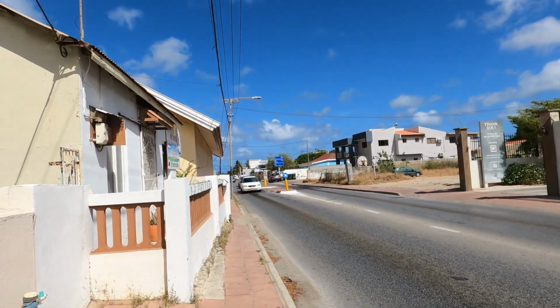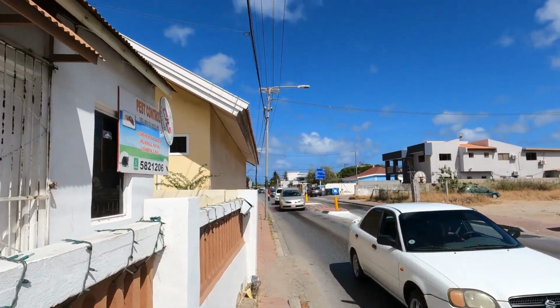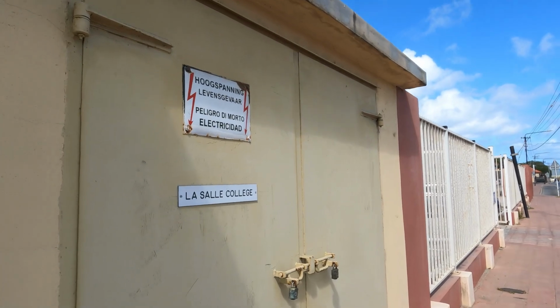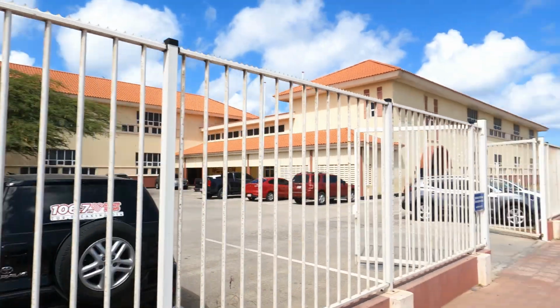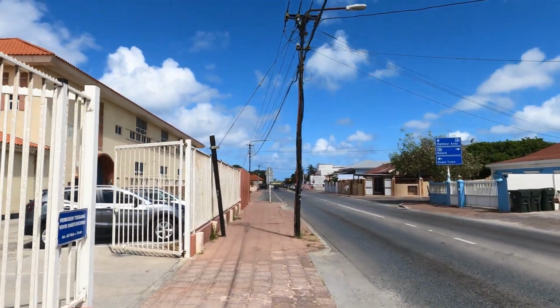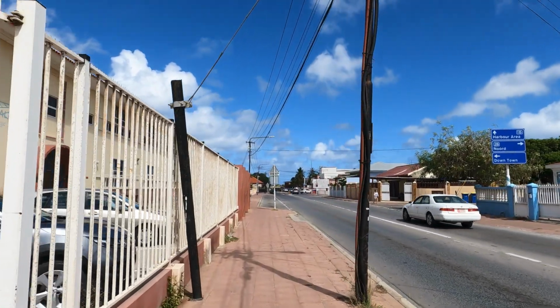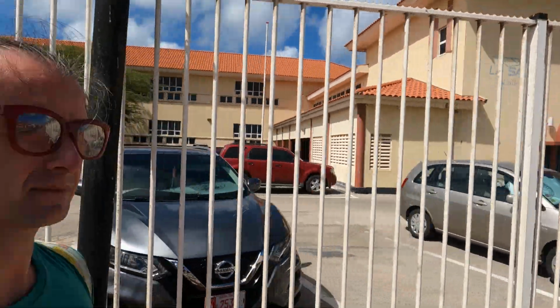Yeah, so just walking down here to the, well, in this case the harbour area, straight downtown is left. Yeah, hoogspanning lewensgevaar, your life is in danger. No, I don't think so. I feel pretty safe walking around here. And the only thing I'm struggling with really is the weather. And in fact my camera never does this, but it's now switched off 3 times with a message, it's too hot.